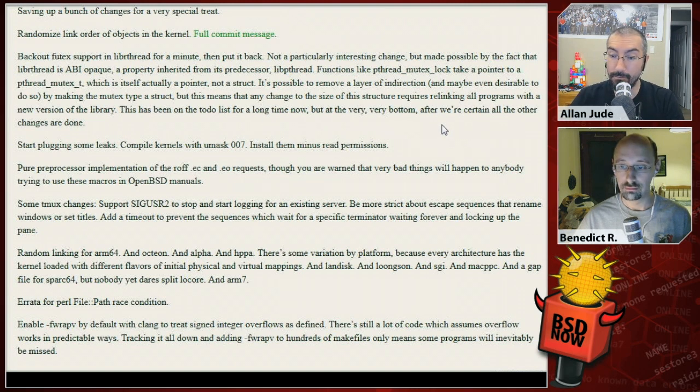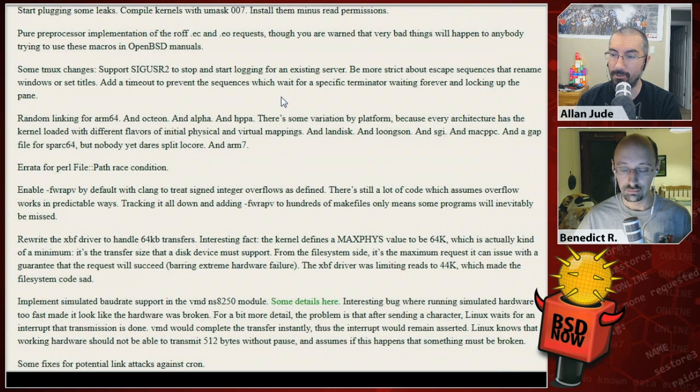They have pure preprocessor implementations of the ROFF macros .ec and .eo. Though do be warned that very bad things will happen to anybody who tries to use one of these macros in an OpenBSD manual page.